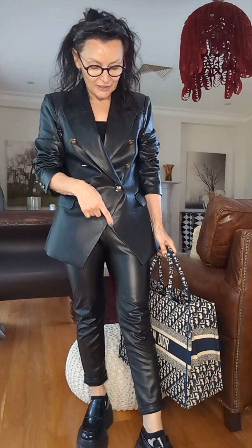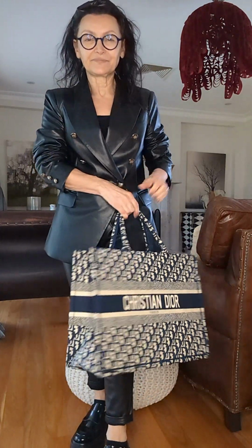I've got little short socks on, but you know what I really love to do, and I couldn't find a pair that were clean this morning because I'm just about to do the washing. Socks that look like stockings, nice and sheer, and you just make sure that you can see it's a sock, and you roll your pants up like this, and it looks awesome. So because I'm going shopping, I have my big shopping bag, and that's me.